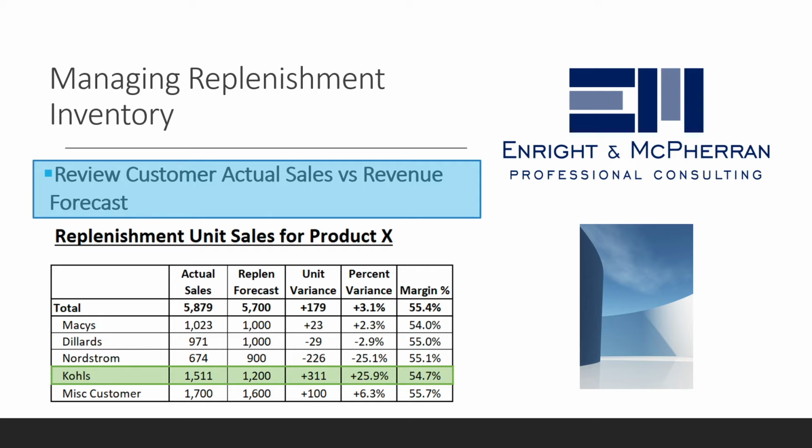Overall, we want to see the actual sales are in line with the replenishment forecast, and at a customer level, while you don't expect the actual sales exactly to match the revenue forecast, we do want to understand any variances that are much higher or lower than expected. This is where communication between the sales team and the retail partner is essential.